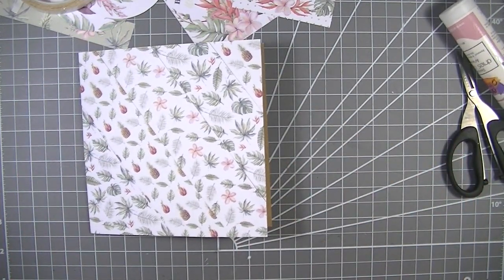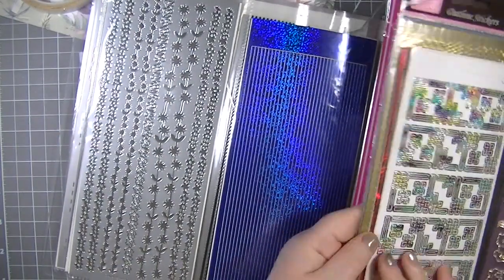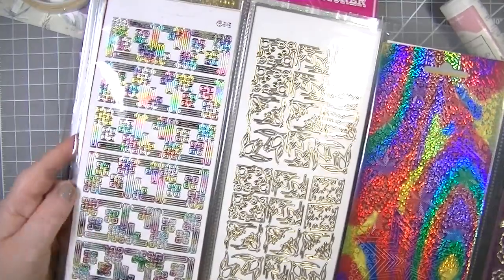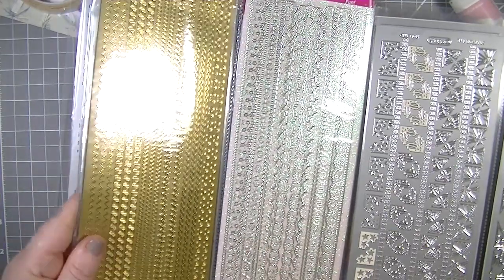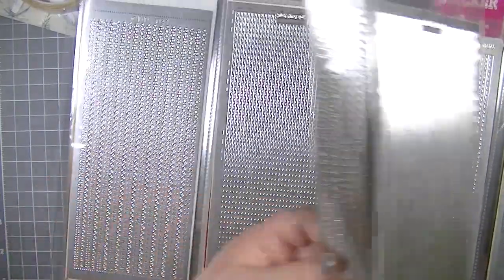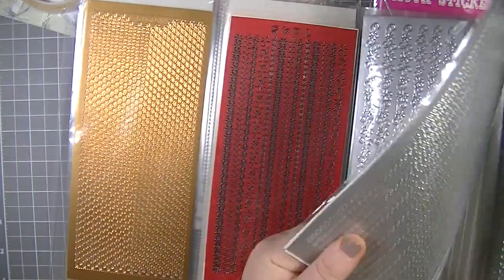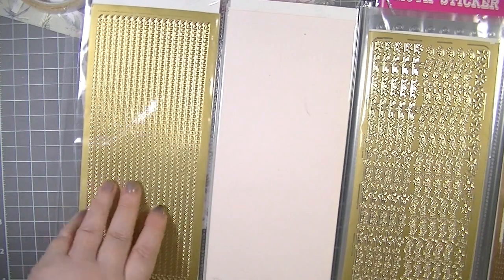So I'm going to grab, just off to the side, I do have my peel-offs in my little book. Not sure where this book came from because it was gifted to me. And let's have a look what we've got, because I might have something that goes. We have gold glitter which might look quite nice. Oh, I quite like those ones. Let's have a look. I've got black glitter, that might look nice as well. Lots of silvers. Quite hard choosing sometimes. I've got gold. Oh, I've got bronze. Oh, the bronze might be nice.